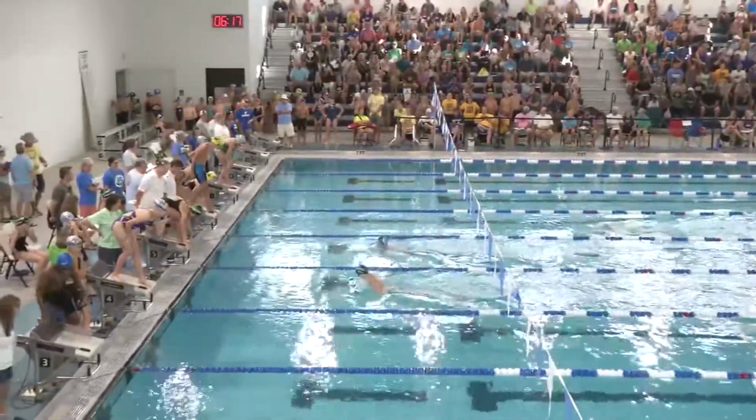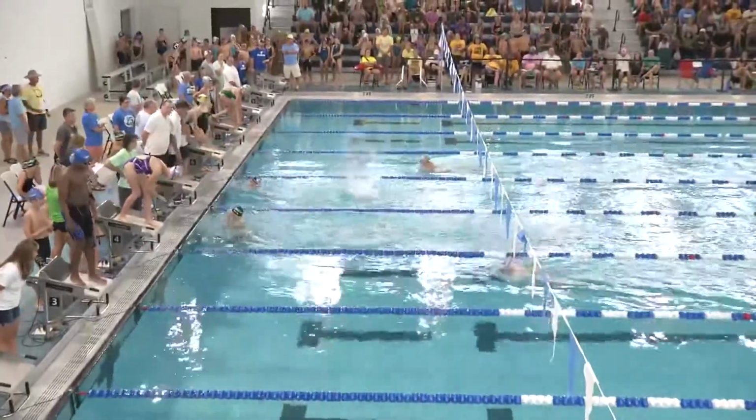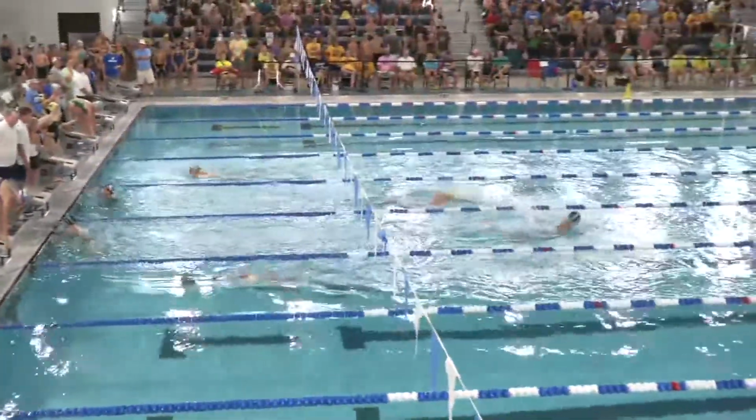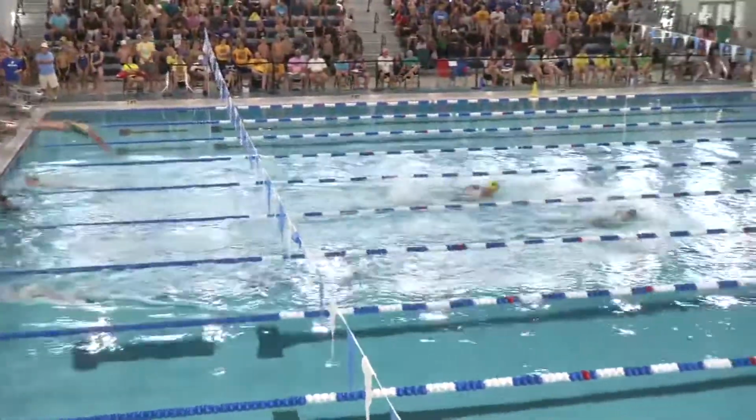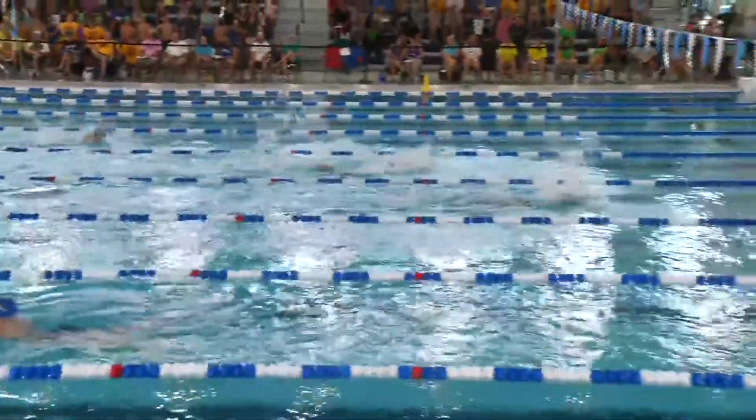Lane 5, Ashboro's breaststroker coming on strong, taking over the lead for the butterfly swimmer. Narrow lead for Ashboro, 39.33 breaststroke split. We'll get as many of these times as we can off the scoreboard. Not everyone's split's going to pop up on the touchpad.